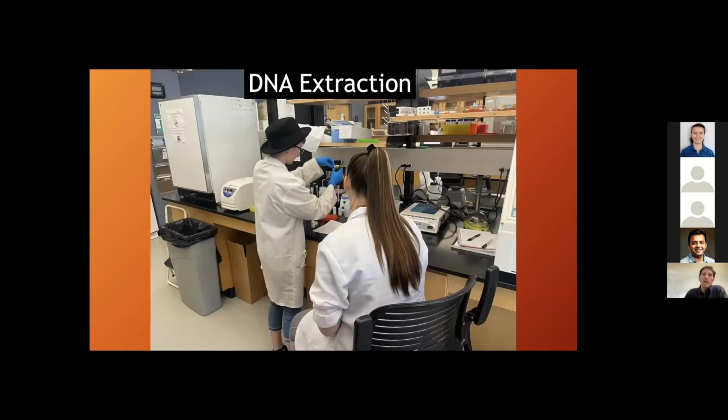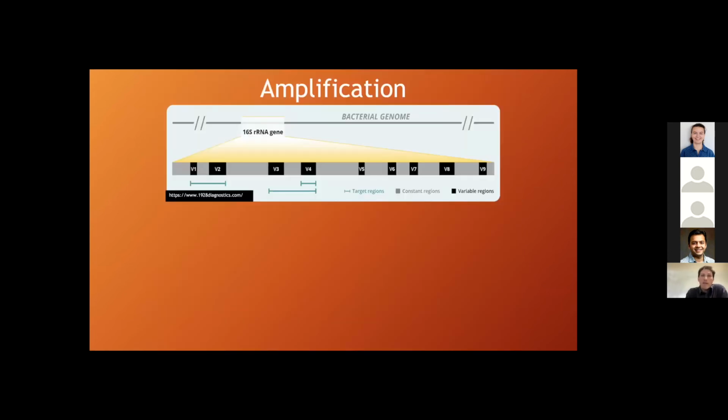From there, we take those samples to the lab and we extract the DNA, and then we target the V4 region of the 16S rRNA gene. The 16S rRNA gene codes for part of a ribosome, and if you remember basic biology, ribosomes are what produce proteins.